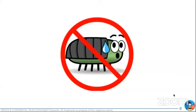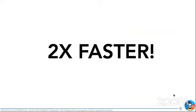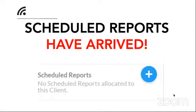So in addition to that, we squashed a whole ton of bugs on the platform. These are little quirky things that were annoying people. So we've fixed a lot of those. We actually have a huge pipeline of other suggestions and improvements that we are working on as we speak. So we're obviously continuously improving this platform as we go. We also upgraded our whole system to PHP 7. Without getting into the details, it is literally 2 times as fast, if not faster. It is just blazing fast. So if you haven't seen it recently, go in and check it out at mywifi.io.